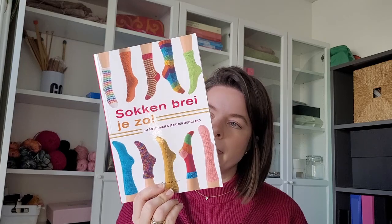But there are also a couple of patterns for like these socks that you see in the front. So just a basic book. I will look into this when I knitted more socks and I'm more comfortable with that. Not the order you would think would be most logical, but yeah, that's how my brain works.